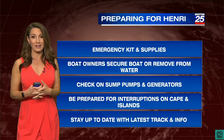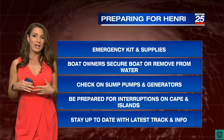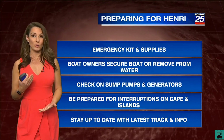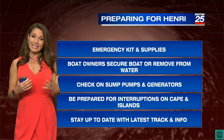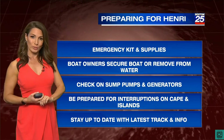If you're leaving the Cape or the islands, I bet you the bridges and the ferries get awful busy out there, and just stick with us. We've got the latest updates on the Boston 25 Now app. You can get those mobile updates. We'll update you on air as well. It's all about staying safe and prepared. And we've got another update to the data coming out at 2 p.m. and we'll keep you guys posted on social media if there's anything new as well.